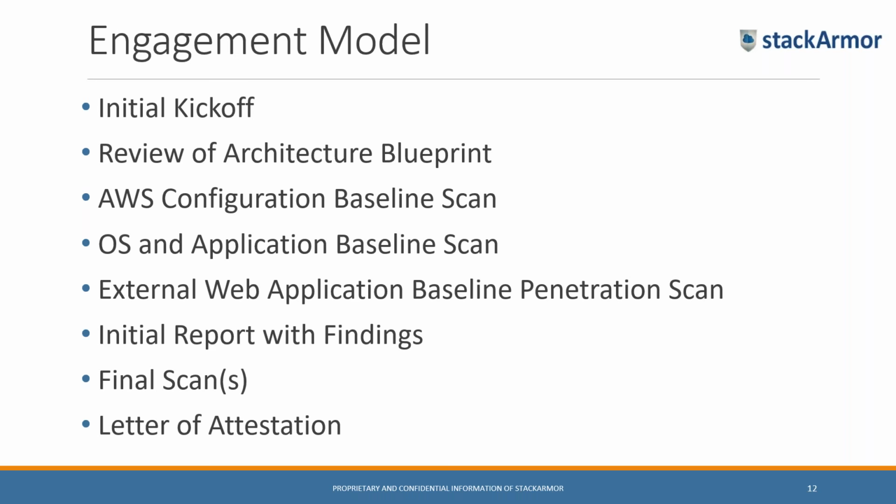So really, in terms of an engagement model, it consists of an initial kickoff where there is an exchange of information. We make sure all the nuances are understood, all the information access is enabled, and all questions are answered. That's followed by a review of the architecture. Again, the architecture review process is fairly nimble and simple. It's based on a voluntary ability and willingness to share information. So if you have information and you're comfortable sharing it with us, we will review it. But again, we don't mandate that you share it with us. We will not dictate what we want. It's really on a voluntary sharing basis.